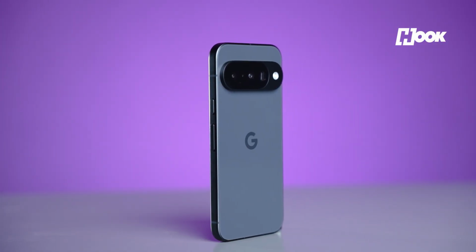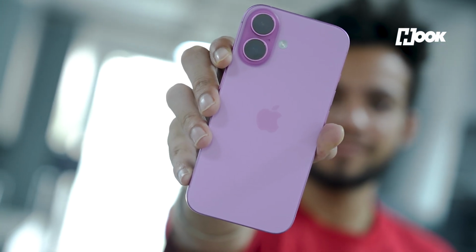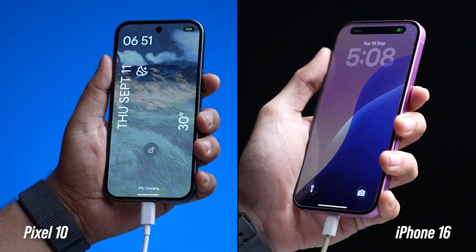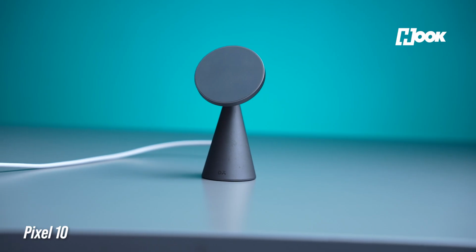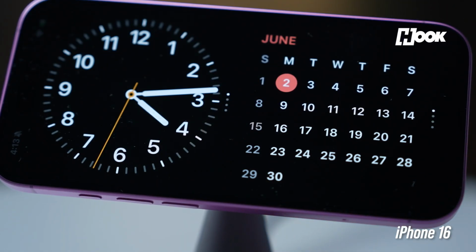As for battery, the Pixel 10 packs a bigger 4970 mAh cell, but the iPhone 16's 3561 mAh unit still got me through a full day, no problem. In fact, I managed half an hour more screen time on the iPhone, probably thanks to that 60Hz display. Charging is a tie. The Pixel does 30 watts while the iPhone hits 20 watts, and both take about 90 minutes to go from 0 to full. For wireless, the Pixel tops out at 15 watts Qi2, while the iPhone goes up to 25 watts with MagSafe.